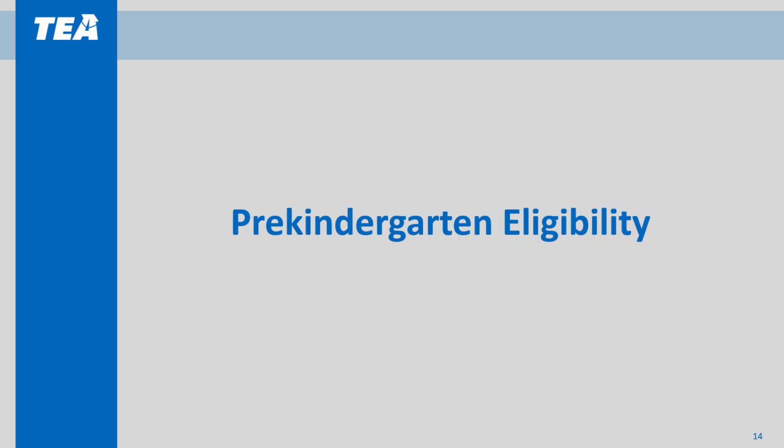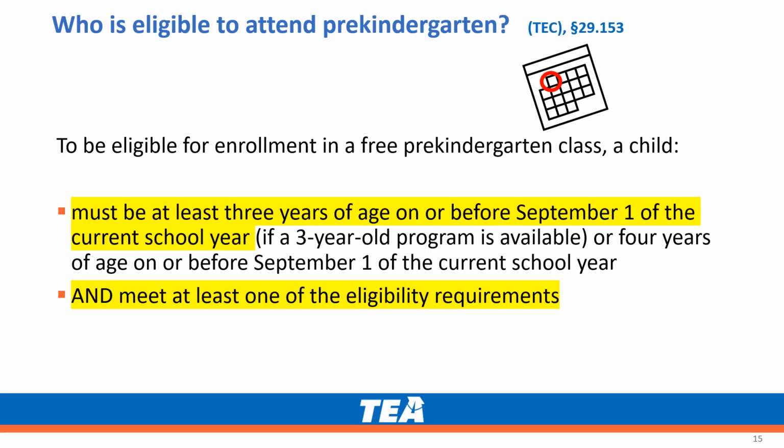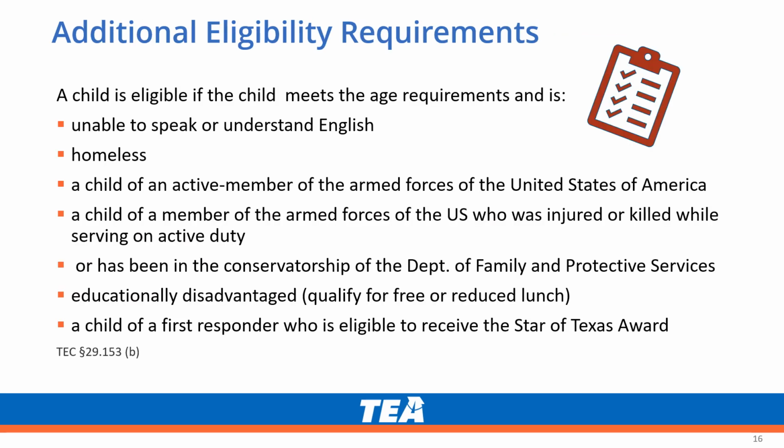Now let's look at eligibility in Pre-Kindergarten 3. To be eligible for enrollment in a free pre-kindergarten class, a child must be at least 3 years of age on or before September 1st of the current school year, if a 3-year-old program is available, or 4 years of age on or before September 1st of the current school year, and must meet at least one of the eligibility requirements. Eligibility criteria for 3-year-olds is the same as the criteria for 4-year-olds.